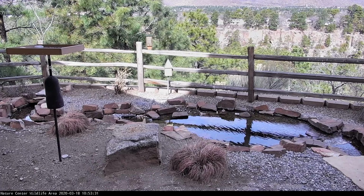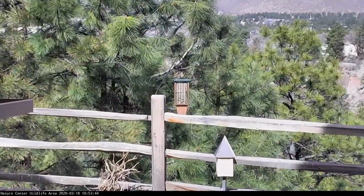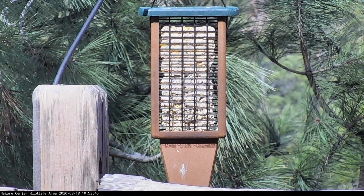Well, we have a mountain chickadee who's going over to the suet feeder. You can probably see him in a tiny view here. Let's go up and take a close-up look at the suet feeder and see if he comes back.